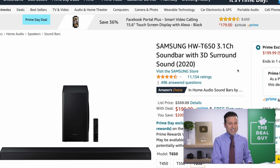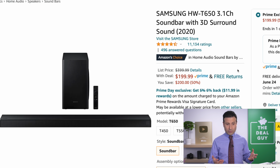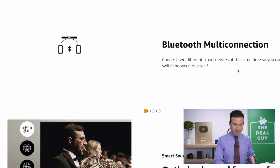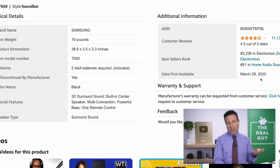Moving on, the Samsung Soundbar right now, $199 down from $400. A great way to get that 3D surround sound. This is the 2020 version, but don't get too caught up on some of the release dates because if you actually look at most of them, this was released March 28th, 2020.